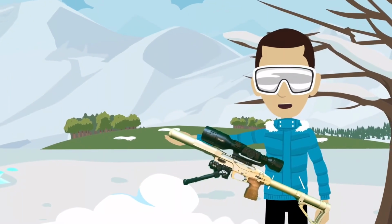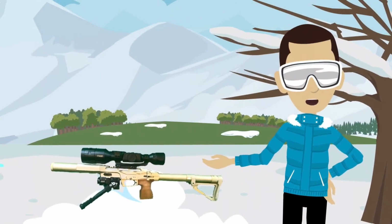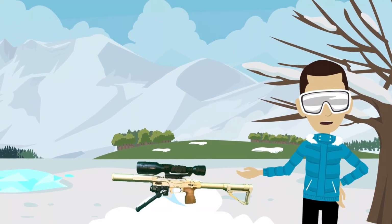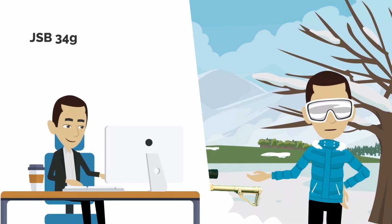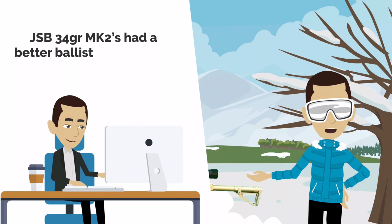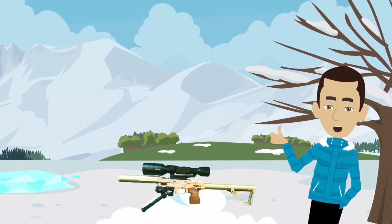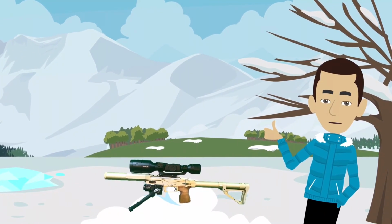The reason I have this gun out in front of me is this is the gun I won with. The gun is the EDgun Leshiy in 25 caliber. Why on earth am I using a 25 cal when everybody else is using 30? I'll tell you. My research showed that the JSB 34 grain MK2 had a better ballistic coefficient. It drops less and gets pushed around less. And what a blessing it was to have a smaller caliber have a better ballistic coefficient, as it uses less energy and I don't have to fill up the Leshiy as much.